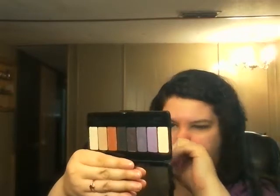Alright, now I'm taking this lovely color right here. Try not to blind you guys. Let me see. Go like this. I'm taking this really dark black color. It's called Tijuana from the Kat Von D palette.